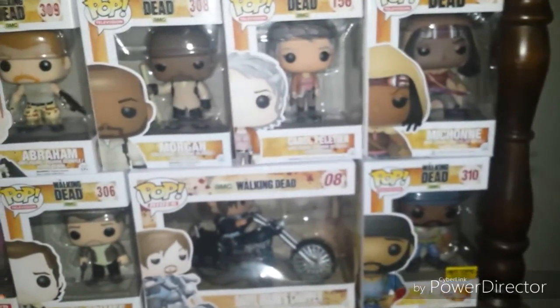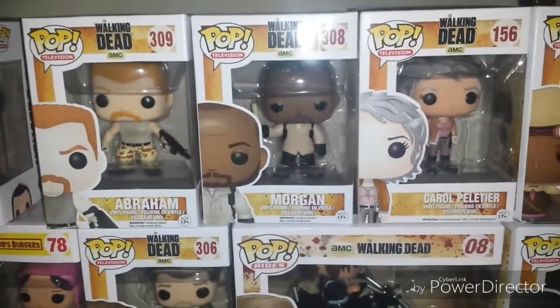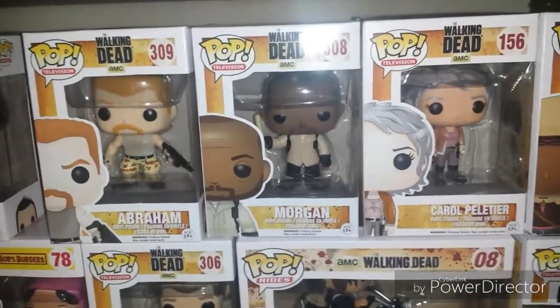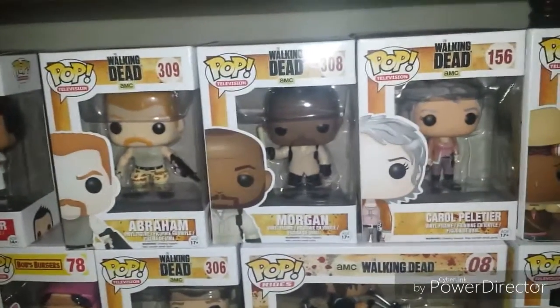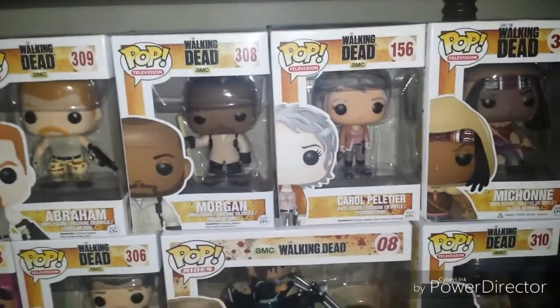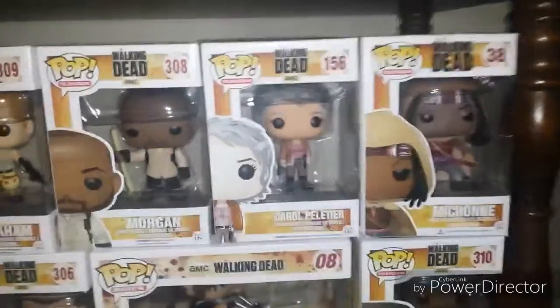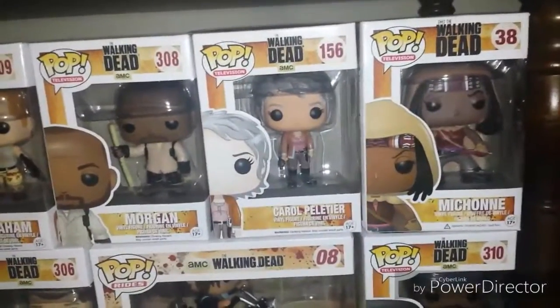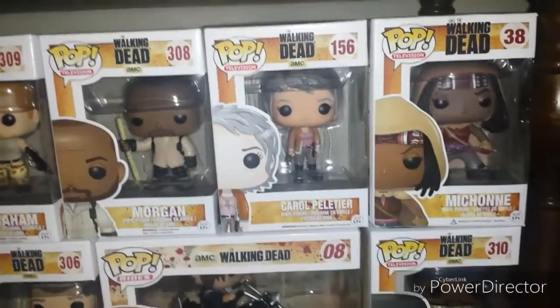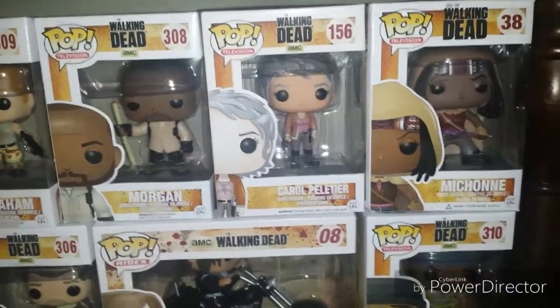The most significant one for me is Morgan, and the reason why is because he is the first Pop figure that I bought. I really like that character, even though I'm not going to say exactly what happened in case you're not caught up on the series, but it's getting a little tougher to like his character, especially because of his interactions with Carol. And Carol, I never saw in a store. I finally had to order her off of Amazon. So I don't know, they might want to think about making more Carol figures.